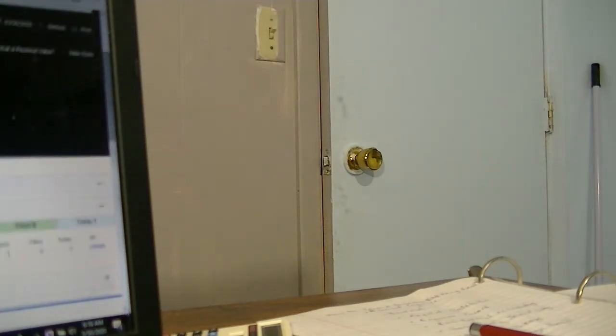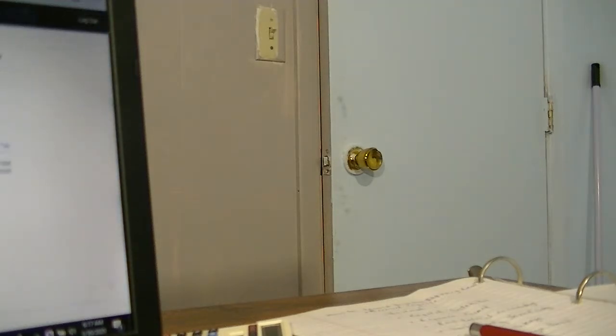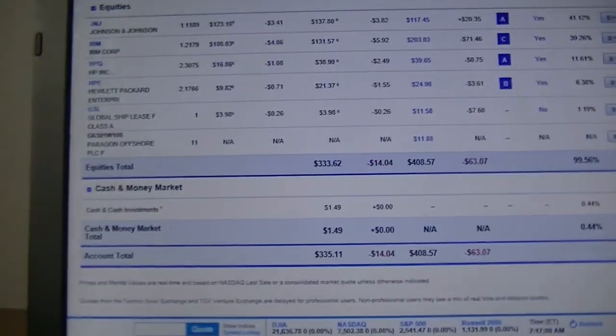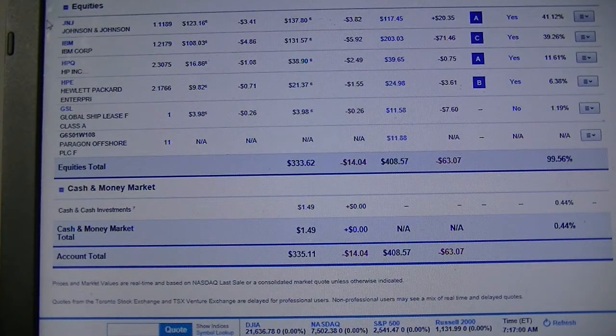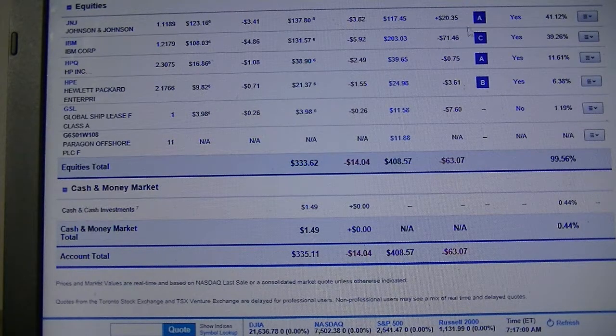And I have it in my individual account. So as you can see here, I have Johnson & Johnson, and you can see that in the account, I have a gain of $20. I have IBM that is low, but Johnson & Johnson went up even during this crisis. And I have HP. HP is down, but not much. So it seems like that's a company that is performing well during this crisis as well. So let's go check HP.